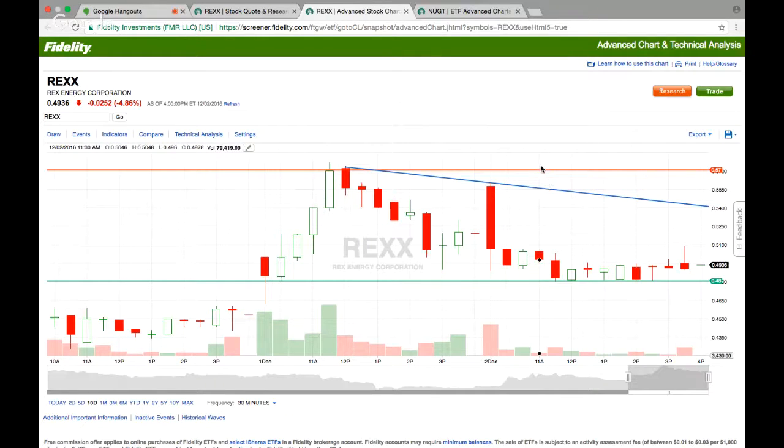Although the overall resistance is at 57 currently. So again, going back to it, safety at 48, resistance at 57. When I was looking at it around the closing hours, it was at 48 cents. And when I put my limit order at 48.10, got filled at 48.10.